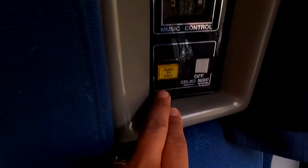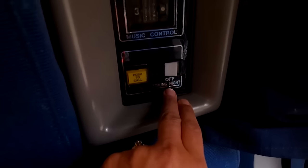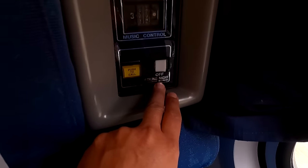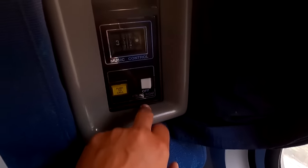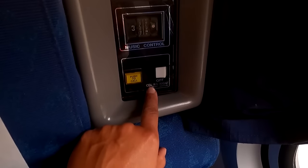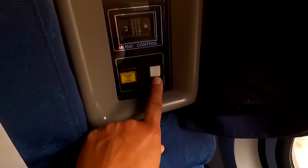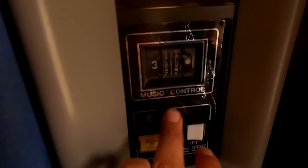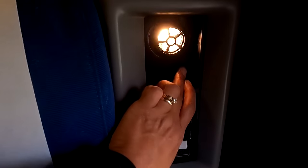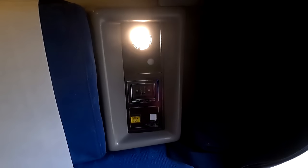Now on the other side, we've got the attendant call button as well as the control for the ceiling light and also the night light as well. Then we've also got the music control buttons here. Now these music control buttons don't actually control music. They do control the announcements overhead. So just make sure you check that when they are making the announcements, because you can turn those announcements off in your room so that you don't hear those if you're trying to take a nap in the afternoon or whatnot. They don't make announcements at night. You do have a reading light on this side as well. Again, don't point it right at your partner's face.